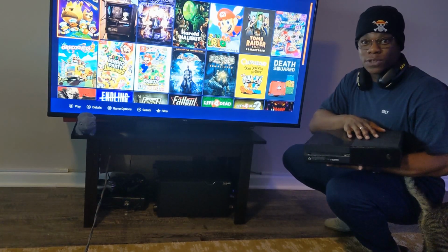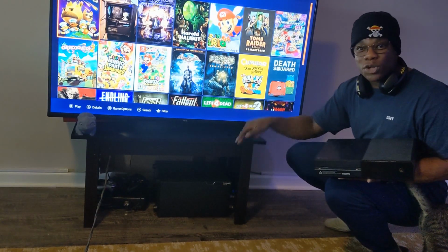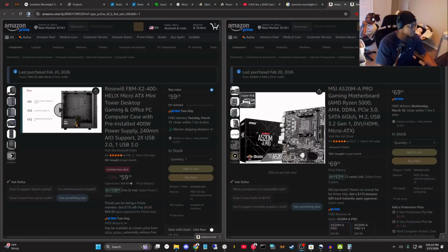Is this Xbox One for this PC that I built for $135? So yes, I did build this PC for $130, but it wasn't for all of the parts. The $130 only accounts for the parts I had to buy to complete the build, which were the case, the power supply, and the motherboard. Everything else I already had, from building servers and PCs and upgrading and keeping my older parts.